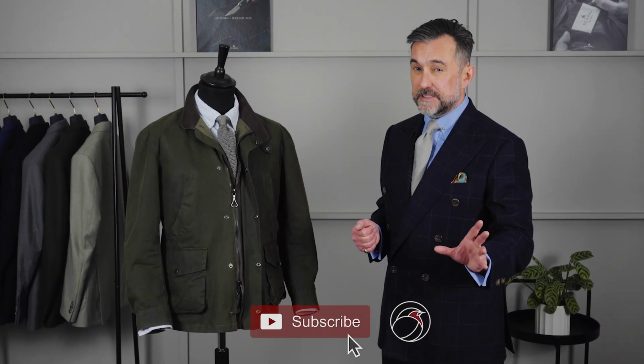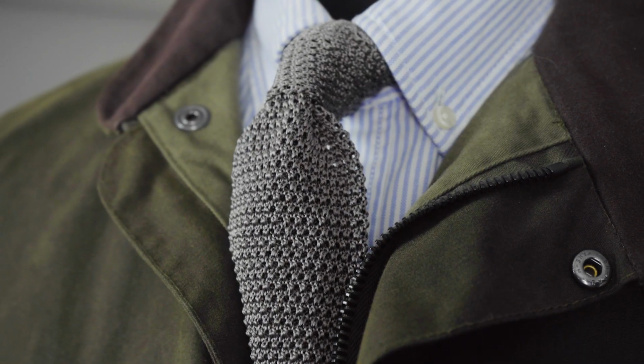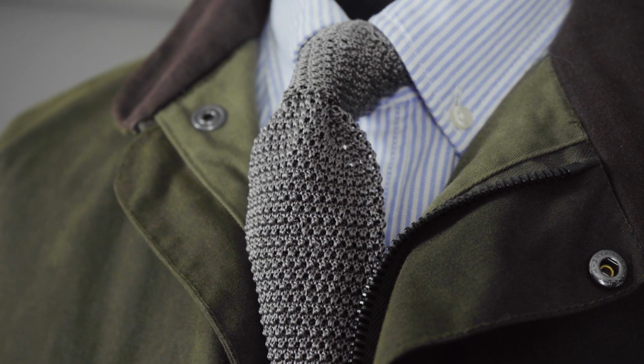Put it on, knit ties. I think you may have probably seen, if you've watched some videos of me in the past where I've talked about the importance of the dimple, which I love. Knit ties, if you get a dimple, great. If you don't, don't sweat about it. It's a slightly sporty look, particularly the button down. Knot it how you like it.